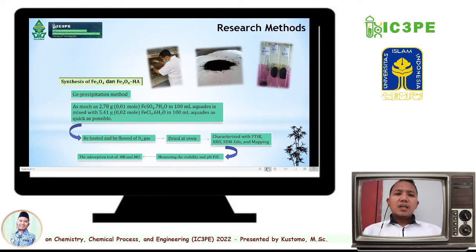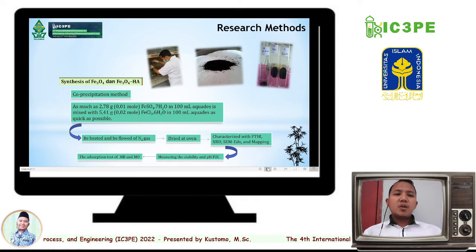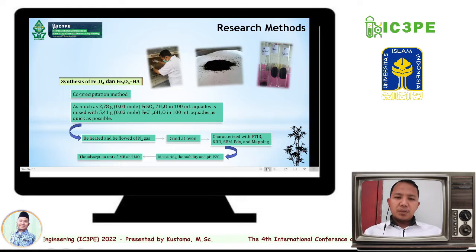Then the second step is we synthesize magnetite and magnetite nanoparticle coated with humic acid with the co-precipitation method. This uses a mixture of Fe2+ and Fe3+.